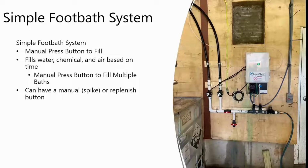Right. And human error to me is the largest, whether the foot bath wasn't getting cleaned out, and human error can multiply in a lot of different things. But just getting the bath filled to the same amount consistently and the right amount of chemical consistently, it makes a difference on how well that product works.